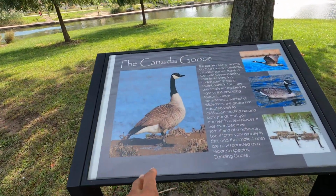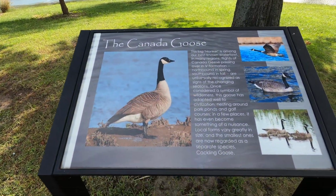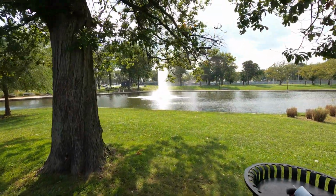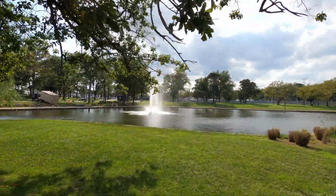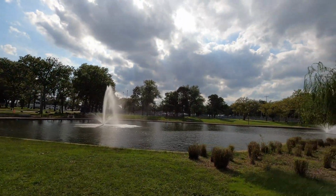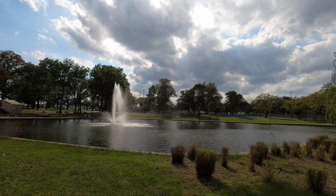Also, I got this sign. I guess this shows all the types of ducks you find around. They have a Canada goose. Usually when you're around the park, you're gonna find a lot of ducks. But here it is, the lake with fountains. Probably the main attraction around the park.